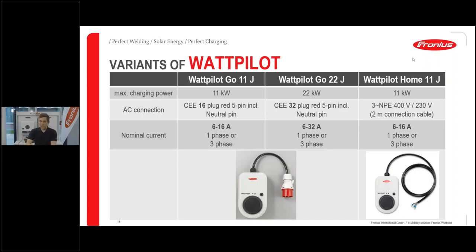So here you can see we can charge with 6 up to 16 amps for the 11 kilowatt device. And for the 22 kilowatt device, we can charge with 6 up to 32 amps of charging power. The beauty of the Wattpilot now is that you can use this full scope of power. In this case, the Wattpilot can charge either single phase, two phase, or three phase. So you can use the full 6 up to 32 amps of charging power.